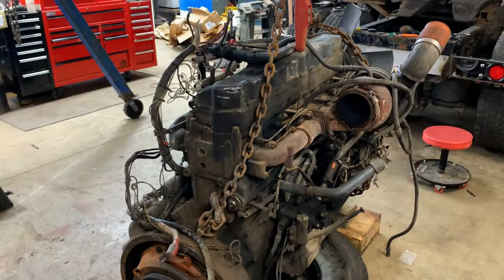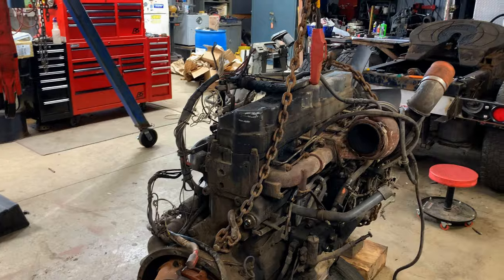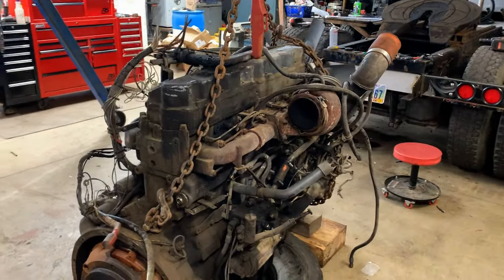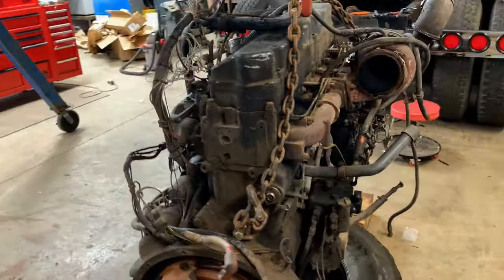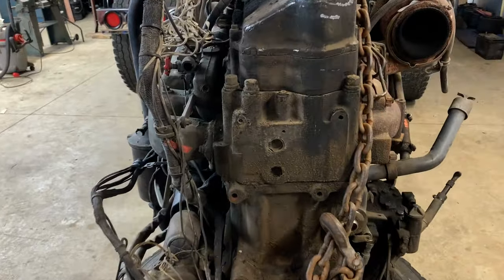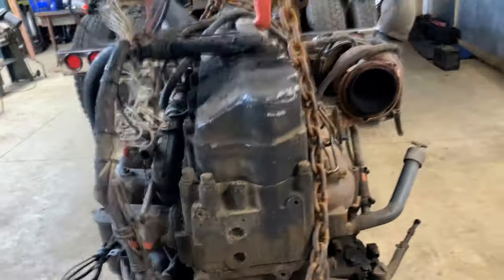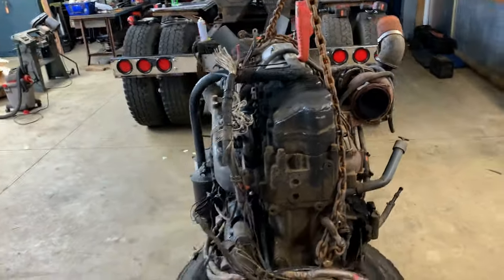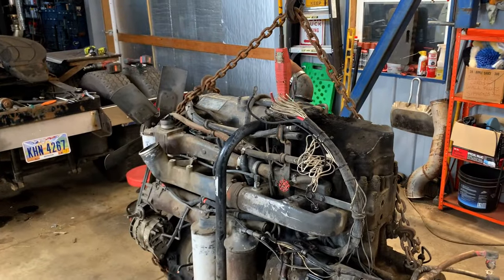I can't believe I found this engine. They're really hard to find, and I didn't want a 300 horse one. I wanted one a little bigger so that when I get it on the truck, at the truck show, anyone that knows trucks will know that this was an improvement added to that truck, because no Cruiseliner was ever built with an E7.